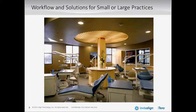Thank you. Okay, thanks, Kathy. How do you deal with patients who want to finish treatment before the end of the amount of trays needed to be completed? Sorry, let me repeat that question. How do you deal with patients that want to finish treatment before the number of trays needed is completed? In other words, patients who want to treat faster.